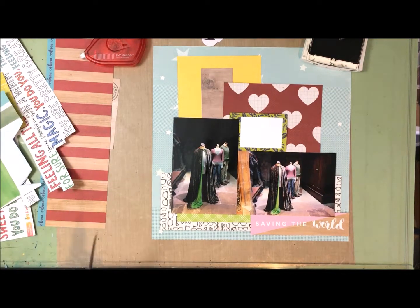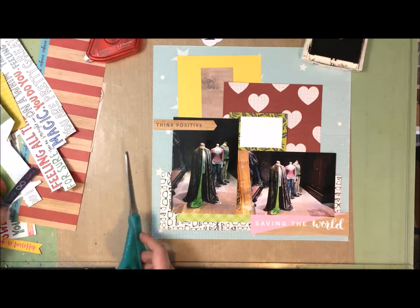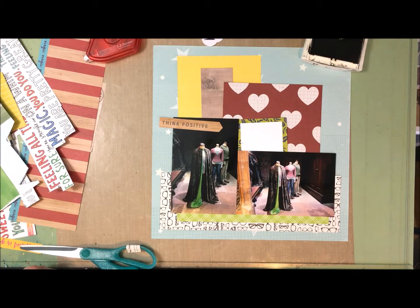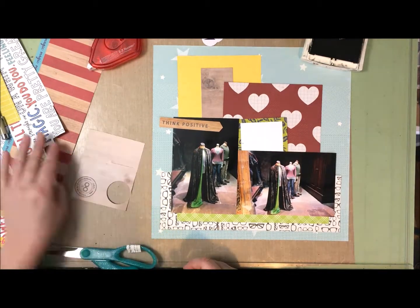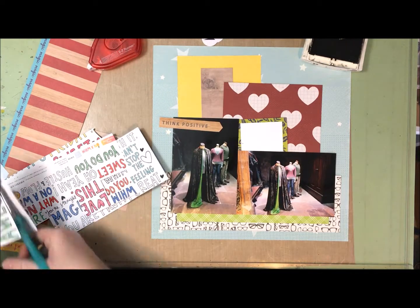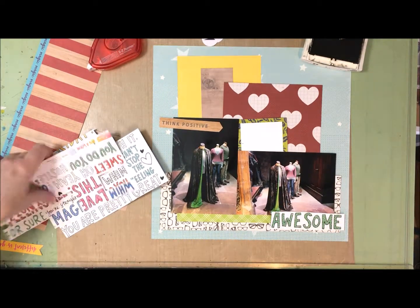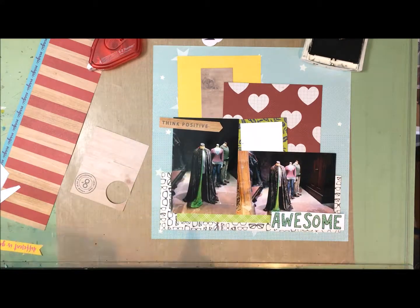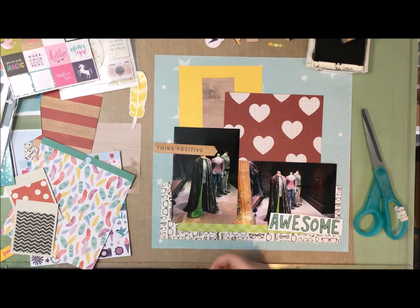And I really like this one that says Save the World or Saving the World or something like that, but I'm having a hard time with the pink. So I try and bring some more pink onto the layout, and it's just not speaking to me. So I put them both aside. And I figure I will actually try and bring in more green because the inside of that cloak is green. And that's all part of the magic of television, of filmmaking. That's how they make it invisible, I guess.